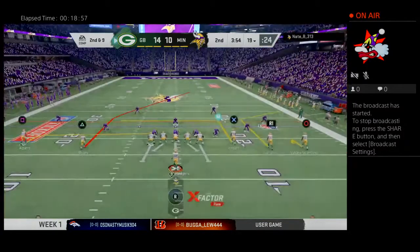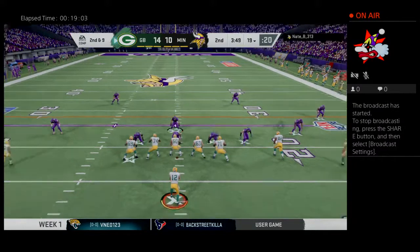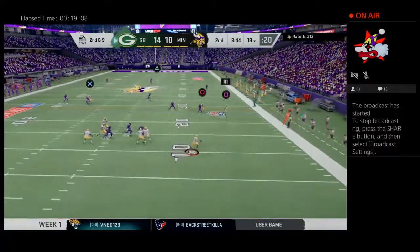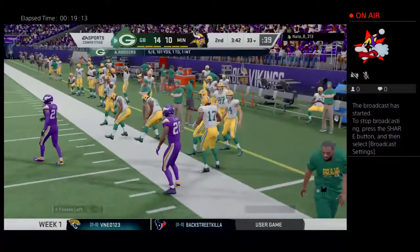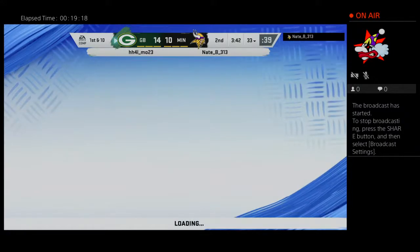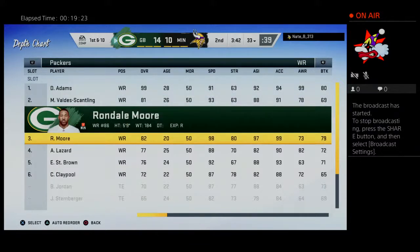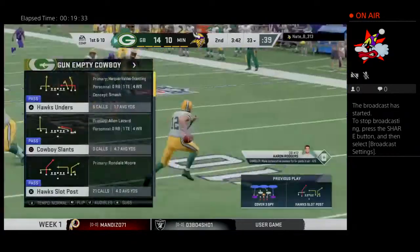The run only got a yard. Here's 2nd and 9. Watch the screen. Watch the screen. Shotgun now for Rodgers. He gets this to Devontae Adams. 13 yards, first down, Packers.